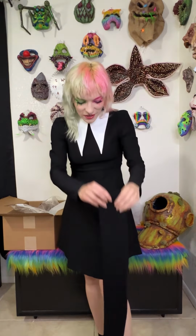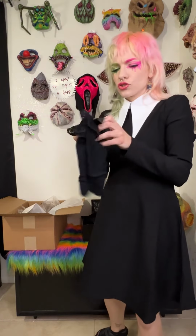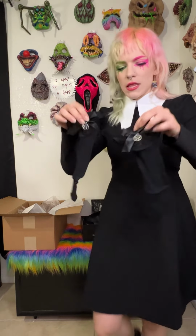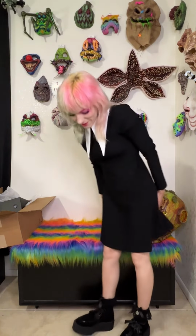I don't think that this dress I'll be wearing it with, but that skirt, yes, that is exactly why I bought that. Here are the super adorable socks. I love them. They are so cute. And I like that they have the pentagram on them and the pentagram's not flipped upside down. I like it. All right, here is the whole fit together.